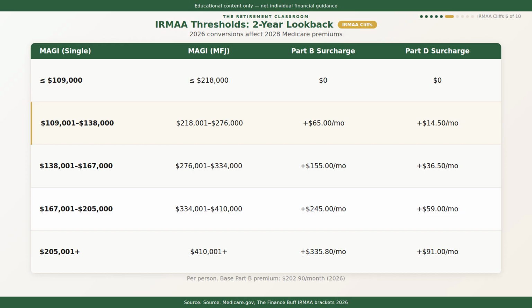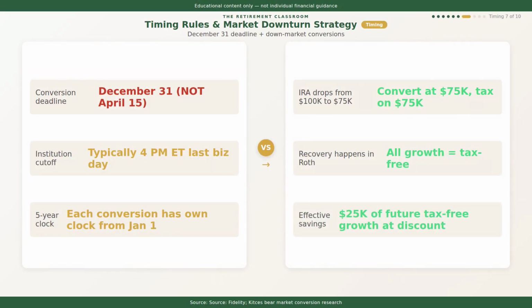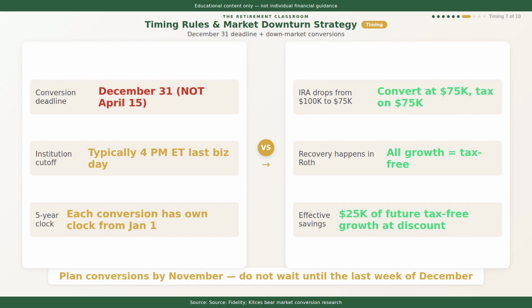Each conversion also starts its own 5-year clock. If you convert $50,000 in 2026, you cannot withdraw that specific converted amount penalty-free until January 1st, 2031. Note this only matters if you are under age 59 and a half. Once you reach 59 and a half, the conversion 5-year rule no longer applies to the converted principal. However, the earnings 5-year rule still requires that your first Roth contribution or conversion be at least 5 years old before earnings come out tax and penalty free.